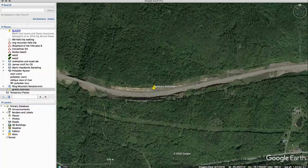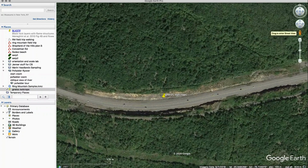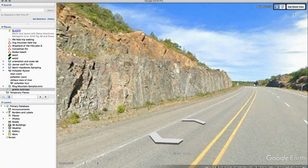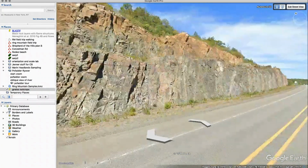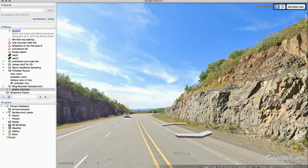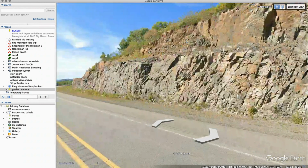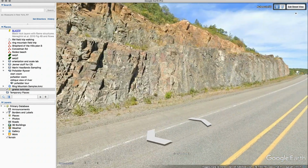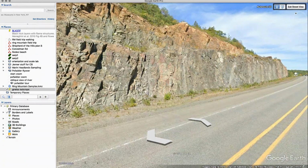But I want to give you a view of what it would be like to visit some of these outcrops on Highway 50. What do we do before Street View? So again, in our climate, we have a very wet climate. It's cold a lot of the year, and we have a lot of greenery, so we don't normally get natural outcrops like this. We're quite grateful to the highway department for cleaning this off for us.